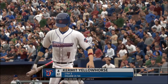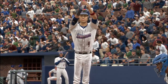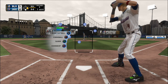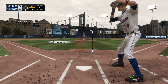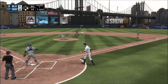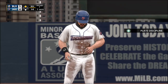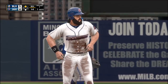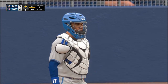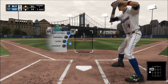So a pivotal moment here, and digging in now, Kermit, Yellow Horse, and he does so representing the possible go-ahead run. Here's the first pitch to him. Pitch outside. The throw is not in time. Pretty close, but he got in there safely. 90 feet is a big deal when you're talking about a one-run game, so that's a little risky. But hey, sometimes you have to be aggressive and force the other team to stop you.